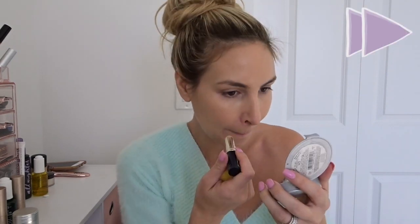Next, I keep it super simple with concealer. I use the Clé de Peau Concealer. It has SPF 25 in it, and I am not going to do fully under my eyes or contouring or highlighting. I'm simply just going to put this where I have blemishes. So there's never a day where I don't use it, but just on the redder areas of my face that are still kind of standing out.